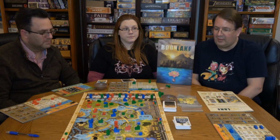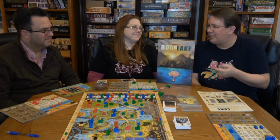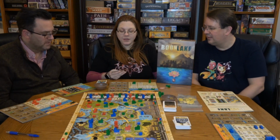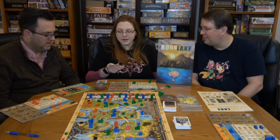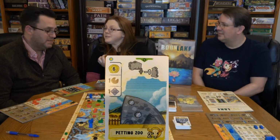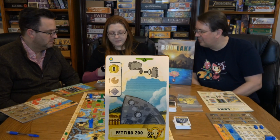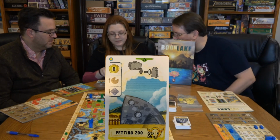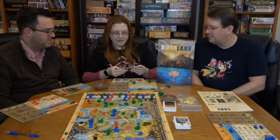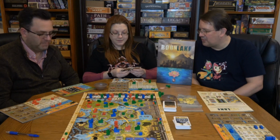I really like the theme. I just don't think it's the theme that seems to be advertised on the box, or on the cards. Like, if you look at some of this artwork, as a farm game, it's amazing. There's a petting zoo, guys. But it looks like a petting rock. Some of it doesn't match up well.